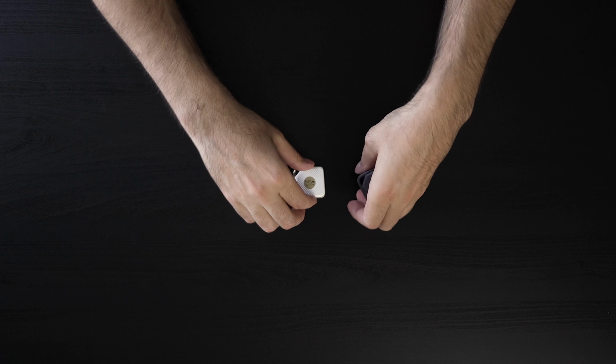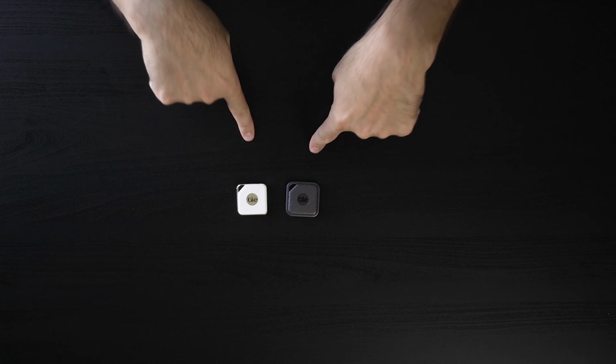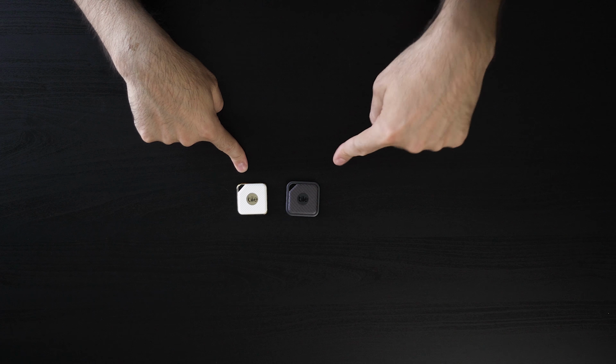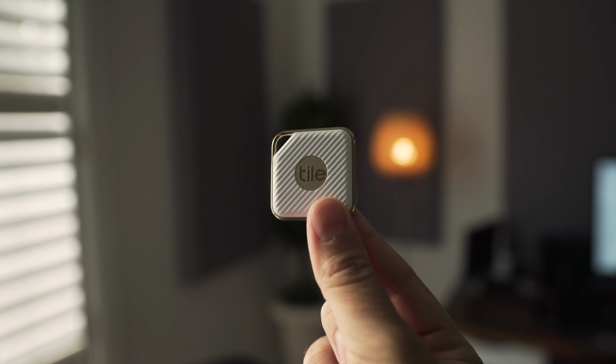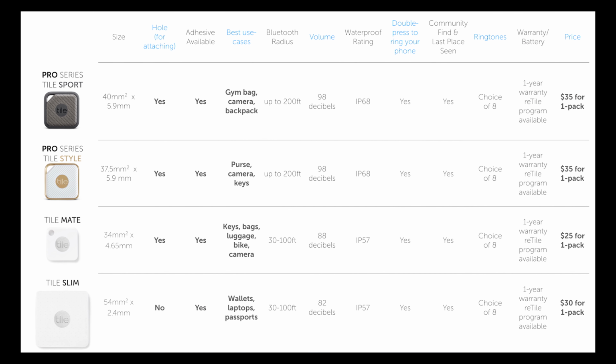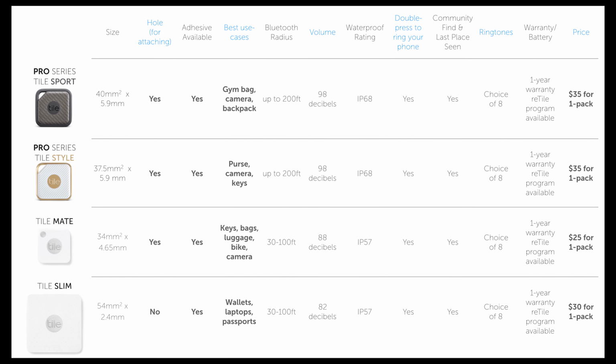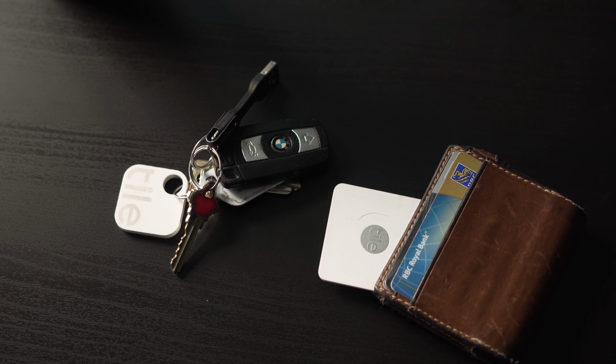Fourth up on the list is a product by Tile. Now, you may have seen the Tile Mate and the Tile Slim. Those are all great products, but this is the new Tile Pro. This is the Tile Pro Style and the Tile Pro Sport. Essentially, there's no difference between both of these. They just have different looks to it. The biggest difference between this one and their previous generations is that they're a lot louder, so they've increased the decibel on it. The range is a lot further, so instead of 30 to 100 feet of Bluetooth, this one can go up to 200 feet. And they're also a lot more durable, and they've increased the water resistance on it. So it's IP68 instead of IP57.